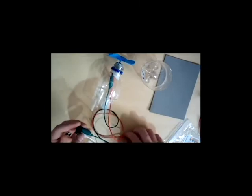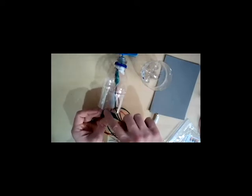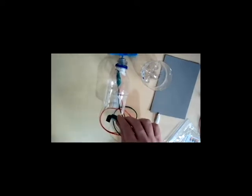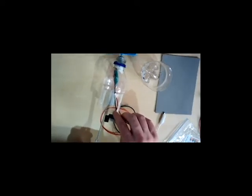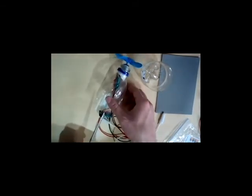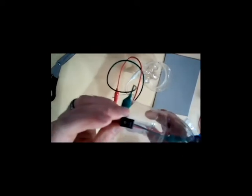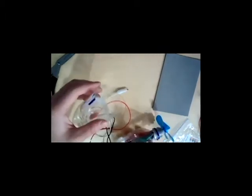Now, you're going to want to make a hole for where this switch is going to go in between. So you want to measure it a little bit, and cut out a little rectangle. I don't know if you can see that. So I cut out a little rectangle here so that this switch goes right on inside there, halfway. And then the other half will go on this bottle.